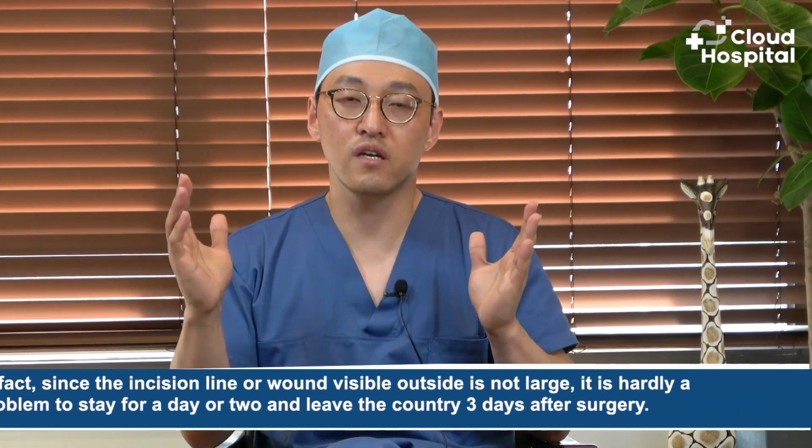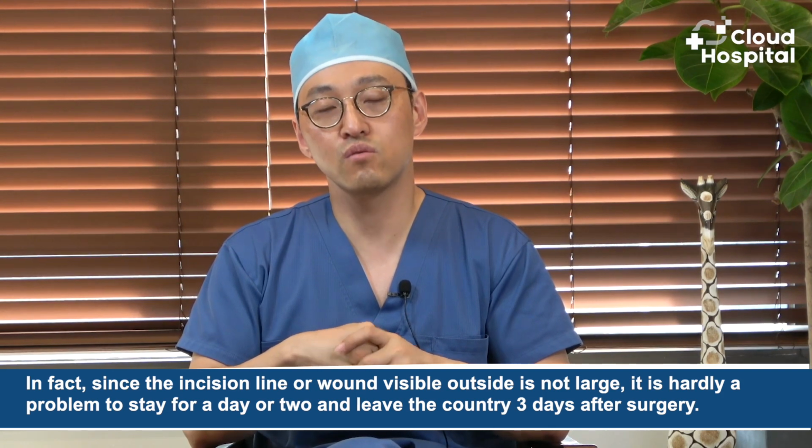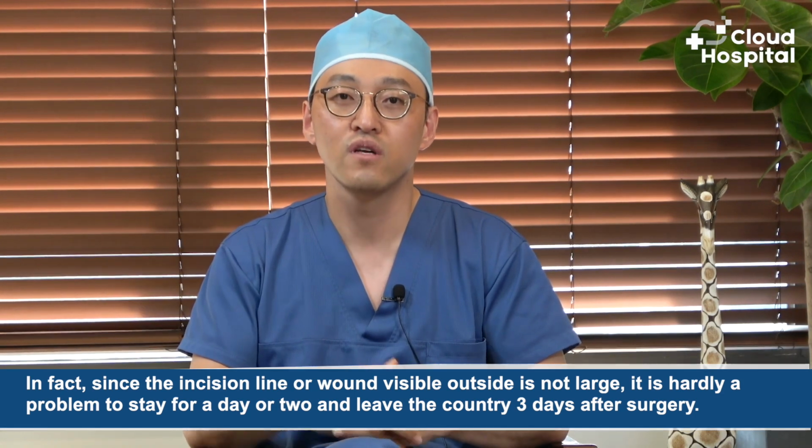Usually you have to bandage until the next day after surgery. So you need a bandage and disinfection for a day or so. In fact, since the incision line or wound visible outside is not large, it is hardly a problem to stay for a day or two and leave the country 3 days after surgery. Of course, when you leave the country, you will have to have stitches removed locally. But anyway, traveling by plane is no big deal 3 days after surgery.